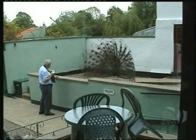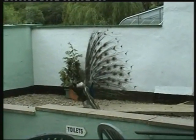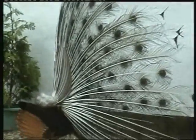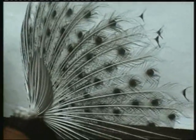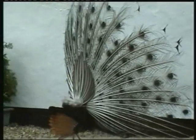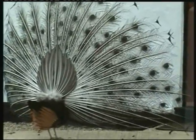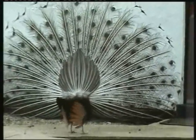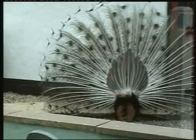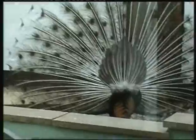Standing in the tea room, we're going to have a cup of tea. The peacock's decided to do a fan. I'm going to turn around now. Showing off he is. They like the camera, peacocks. I don't know whether you realise that. Very often they will show off when you point the camera at them. Quite funny, isn't it?